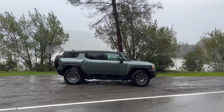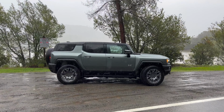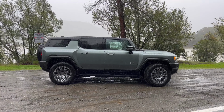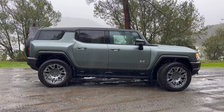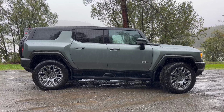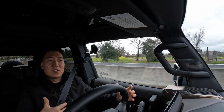So at 126.7 inches in wheelbase, it's nearly 9 inches shorter than the Super Truck, and also 20 inches shorter in overall length, and that is a big deal. Not only will it make it easier to park and maneuver, it assists in things like breakover angles, departure angles, because you have less of that overall size.